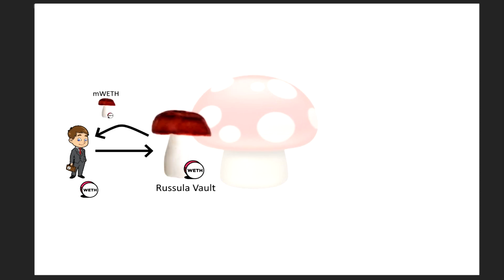So okay, here we are on the flowchart, and here we have Dollar Bill. He's got some ETH. Well, he's wrapped it up already, and he's got his wETH, and he wants to put it to use. He wants to jump into this psychedelic mushroom farm. So what's he do? He takes his ETH, he sticks it into the Rusula vault, like I said, and he gets back his wETH share tokens. Okay, all his ETH are in there now, and he's got his share wETH tokens.